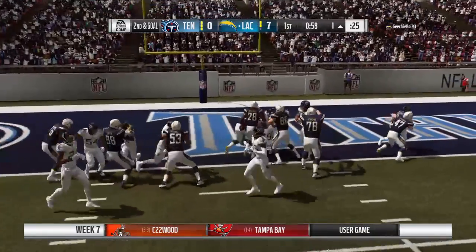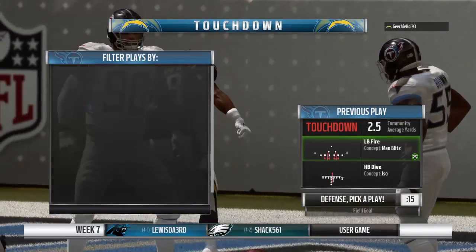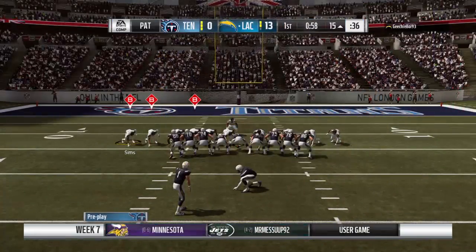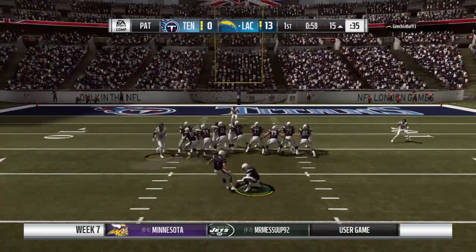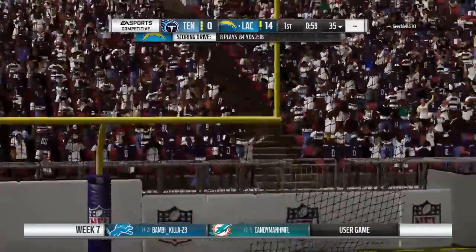They'll try and punch it in. Gordon. And he is into the end zone. Touchdown, Los Angeles. Melvin Gordon with his second touchdown in this opening quarter. And the Chargers find a way to stretch their lead.